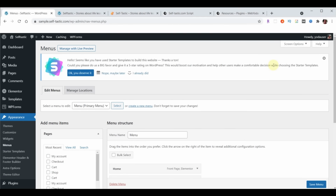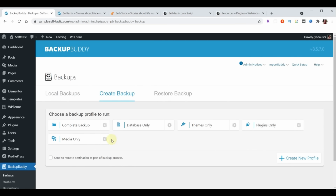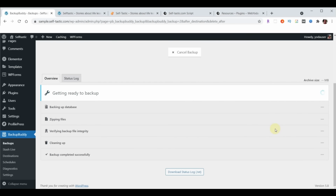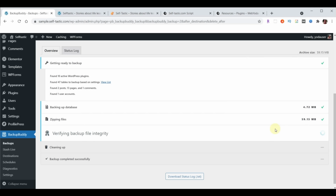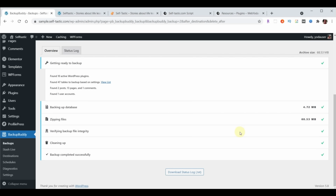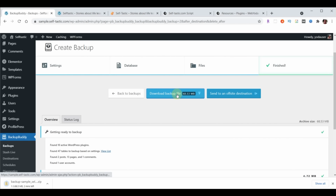Now in my case, I also installed the Backup Buddy plugin in Bethany's new website, and periodically as we go along, I'll save where I'm at in case something goes wrong. I can always restore to where I'm at. So at this point, I'm going to scroll down. I'm going to choose Backup Buddy. I'm going to choose Complete Backup. Watch it do its thing, which really doesn't take that long. And when the backup's complete, I scroll up and I choose Download the backup file. And this downloads a complete copy of the entire website and the database in case something goes wrong.